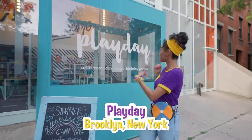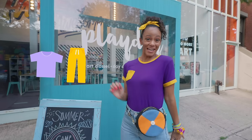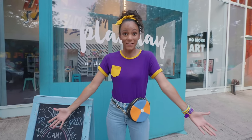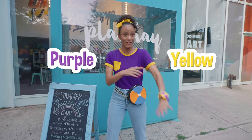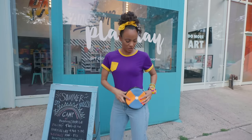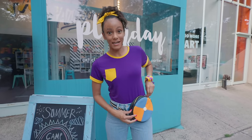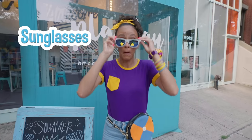Hi, it's me, Meekah. And today, I'm at Play Day in Brooklyn, New York. Today is all about fashion and style, which I love because fashion helps you express your personality. Check out my outfit. I have two of my favorite colors, purple and yellow. Oh, and I love accessories like my jam pack and my watch. And because today is really sunny, I have one of my favorite accessories, sunglasses.